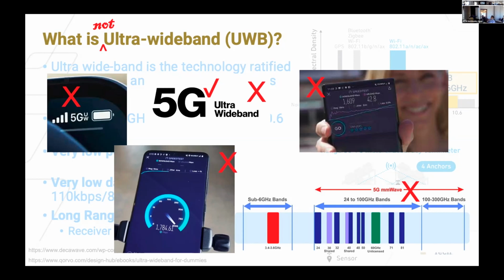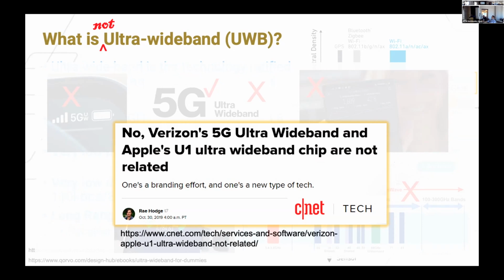Okay, having clarified all of this, let's go back to IntruSense. By the way, if you feel confused about all of this, you're not alone. There is a CNET article about that confusion as well.